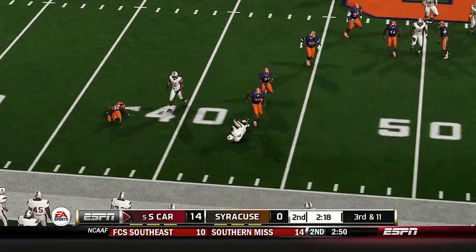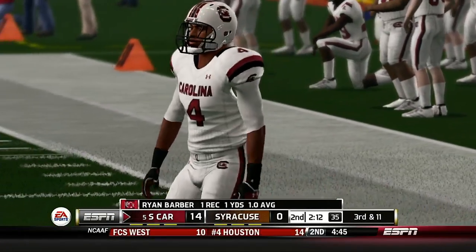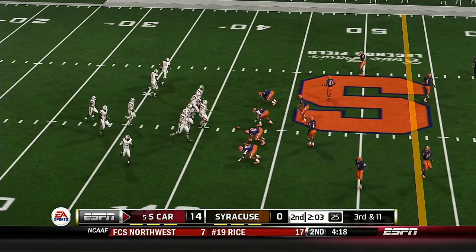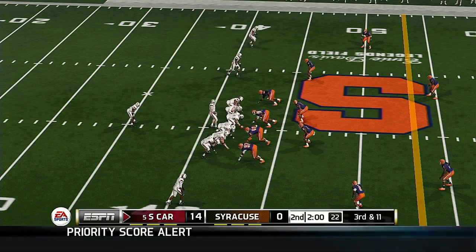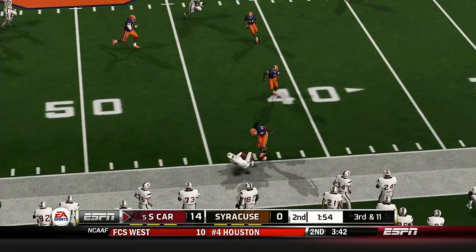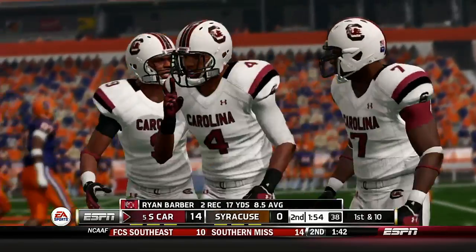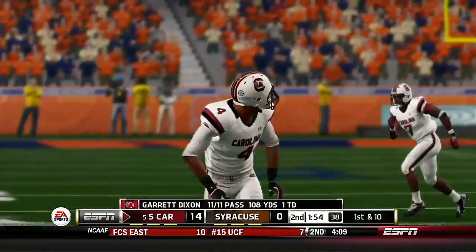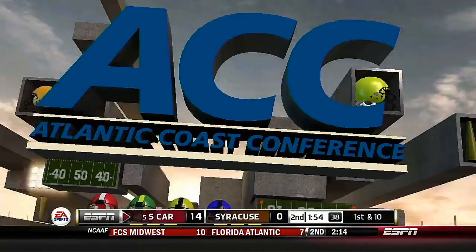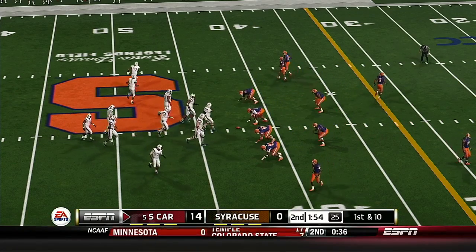Set. Slings it. They'll bring him down right around the 42-yard line. First, he steps out around the 42-yard line. A nice-looking play that time. Well, the defense was blitzing here, and again, great recognition by the quarterback to find the hot receiver. From the 42-yard line, it's first down.